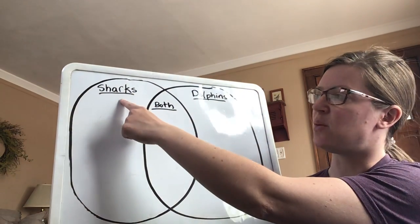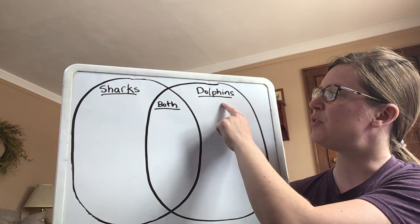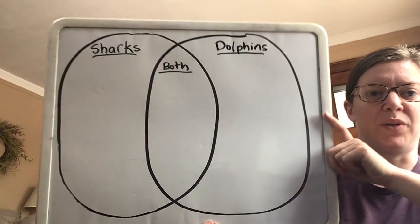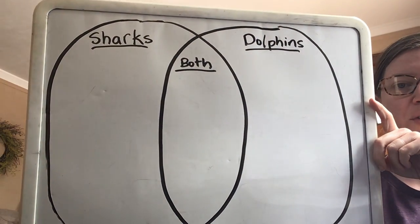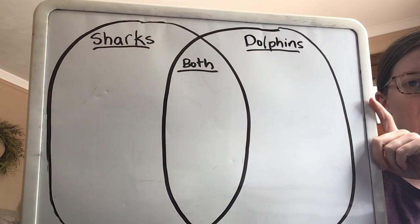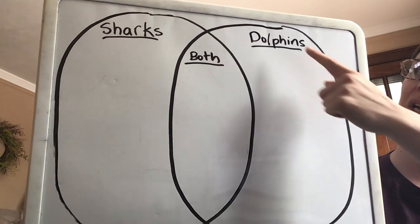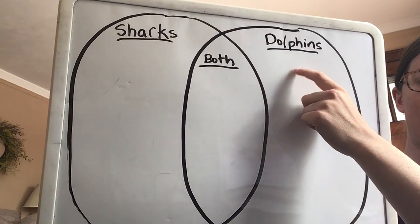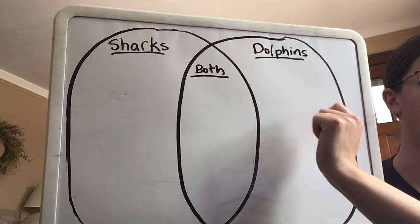I put sharks on one side, I put dolphins on the other side, and as usual in the middle we're going to put both. I'm going to hold this up for a second so you can do your spelling. Sharks, S-H-A-R-K-S. Over here we've got dolphins, D-O-L-P-H-I-N-S. And then in the middle we've got both.